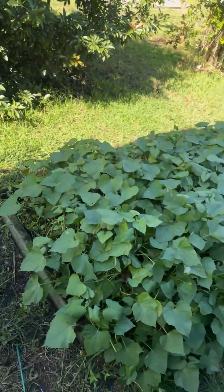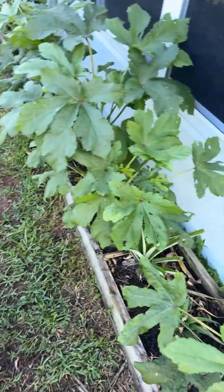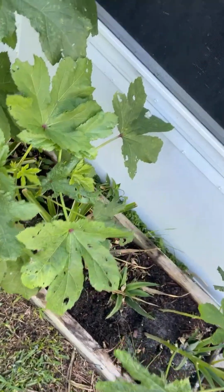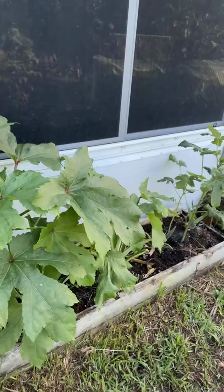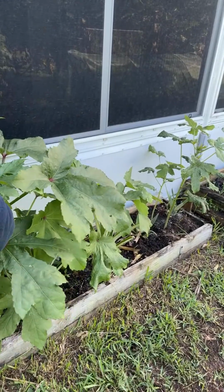And here we have our, oh, here's some more. I forgot to show you this bed. This is a pineapple bed, but you can't see the pineapple plants because we've also planted some okra between them. So let me see if there's any okra here to be harvested. Mm, I see one gone bad. The blossom didn't get a chance to open up.